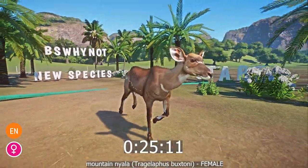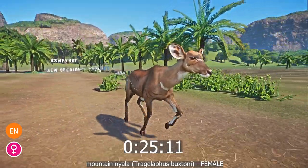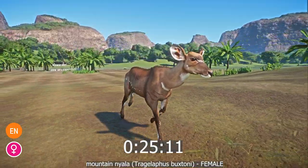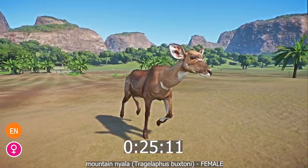And the winner is the Mountain Nyala. The males are typically 120 to 135 centimeters tall, while females stand 90 to 100 centimeters at the shoulder. Males weigh 180 to 300 kilograms and females weigh 150 to 200 kilograms.